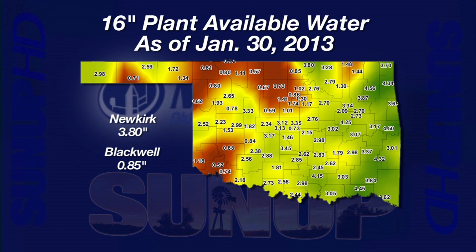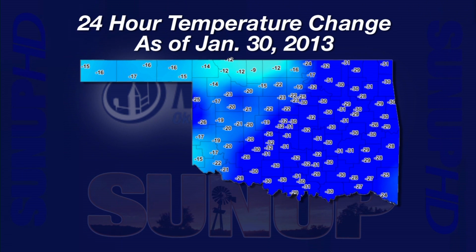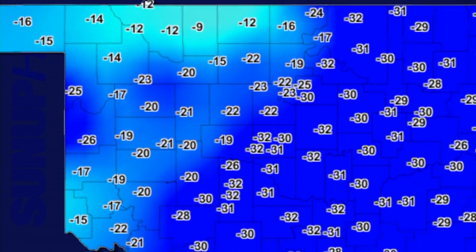Our week started out very mild, then Wednesday morning turned sharply colder. Temperatures were close to 30 degrees cooler for much of Oklahoma from a balmy Tuesday morning to a very crisp Wednesday morning, and the north wind made it feel even colder.